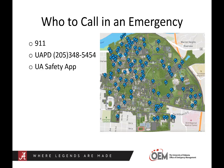You see the map there on your screen, and those are all the blue emergency phones that are on our campus. They are literally everywhere. So if a student is on campus and they need to reach 911 or reach University Police, all they have to do is grab one of those phones and it immediately calls University Police. Your students can also dial 911, UAPD, Tuscaloosa Police, Northport Police, Tuscaloosa County Sheriff's Office, Tuscaloosa Fire and Rescue, and other first responders directly from the UA Safety app. It's one touch of a button, and they can call any first responder that they might need. So that's another reason they should have the UA Safety app.